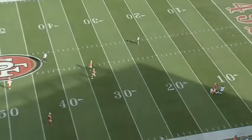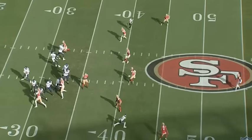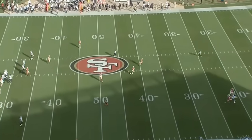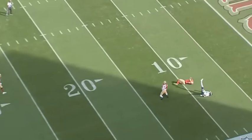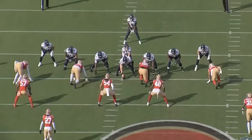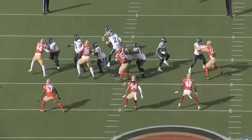But, I mean, the real story on this play was not only did they get their hands on a pass and not catch it, but Ji'Ayir Brown, middle of the screen, he was all over the place. And honestly, if he keeps his balance on this play, he probably has an interception. As you know, he was able to get one later on in the game, but I think 27 has a chance to be really special.